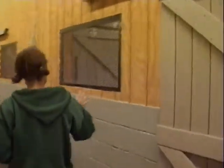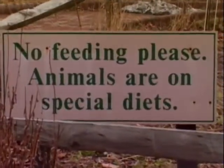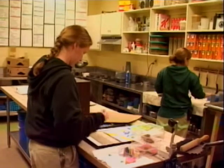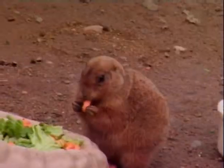I'm a zookeeper here. Basically what I do is I take care of the animals by feeding them, giving them proper diet, and also cleaning their exhibits and making sure that they're healthy and enriched. The animals need a certain diet, nutrition that the zookeepers make. We cut them up differently, and we either boil the food or chop them up in a different way for their special needs and their eating habits.